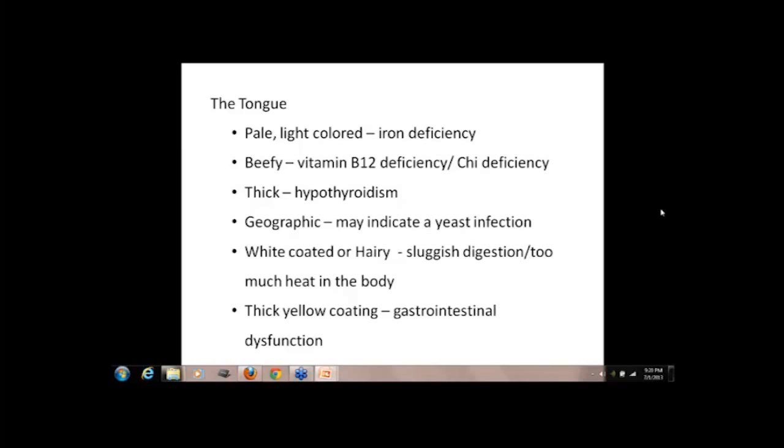So now there's a white coating on the tongue instead of the other ones above. Well, that means from a Chinese medicine perspective, that's too much heat in the body and a sluggish digestive system going on. Then we have the yellow coating on the tongue. What we look at with that is, hey, there's too much toxins in the body. Something's going on with the GI system as well. And remember that toxins can be from slow metabolism, endogenous metabolic waste they're not eliminating properly, and a combination of environmental toxins. So you definitely need to keep that in mind.